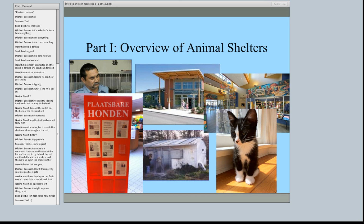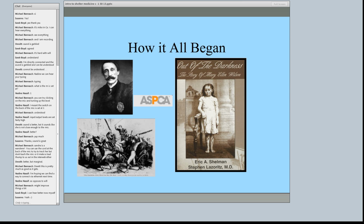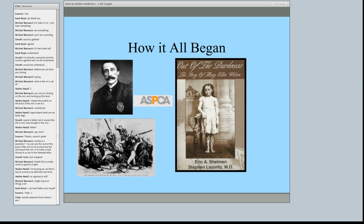So I wanted to take you back a little bit into the history of animal sheltering and the way that animal sheltering began. This is a picture of Henry Bergh, was really in the mid to late 1800s. And many people think of Henry Bergh as being the father of the humane movement. That's very true in the United States, but actually Henry Bergh had been to England and had seen the ASPCA in England. And so when he came back, he was very interested in sort of founding something fairly similar.